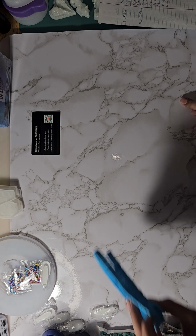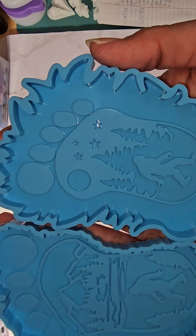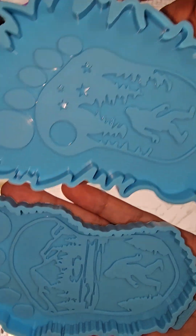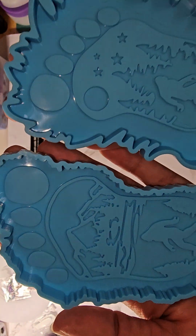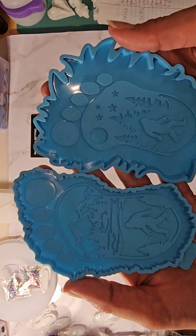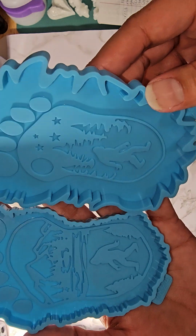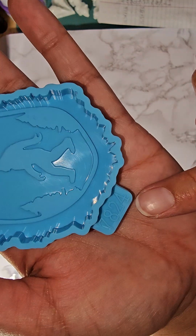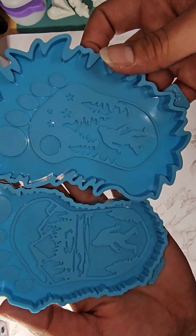The next two are Bigfoot feet with a design on the inside. So this one has like the night sky, and this one has like mountains and a lake behind them. And they had other designs, but these are the two that I liked, so these are the ones I got. These were $2.98 each. Amazon has them for $9.99 for both of them. I don't know if the numbers on it coincide with what Temu has. This is 7824 and 7826. But they did have two other designs as well, but like I said, I didn't like those ones, so I didn't get those ones.